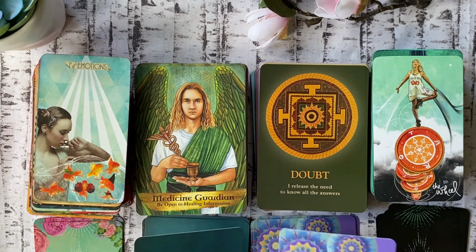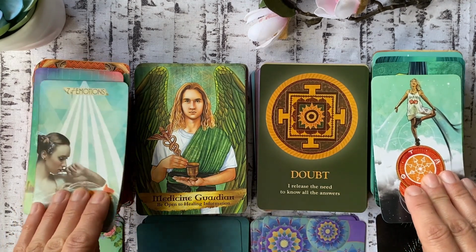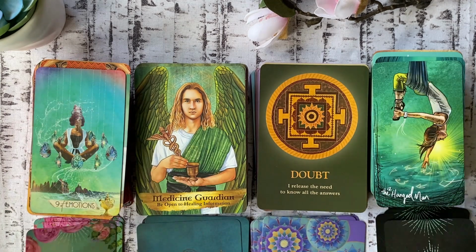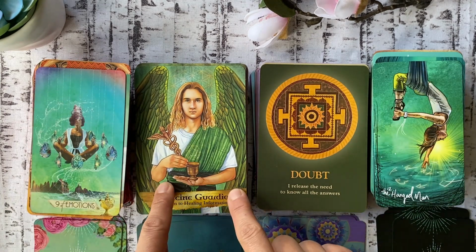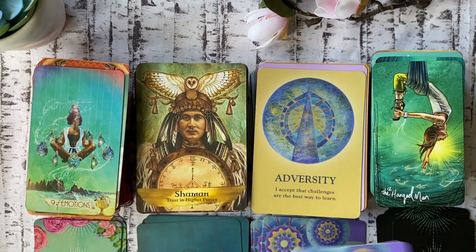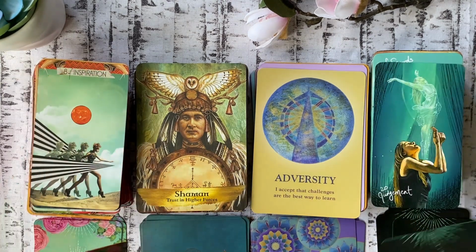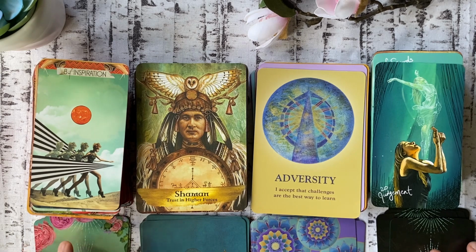Now, as far as these two oracles, I just think that they're both beautiful and they both pair well with several decks. This also pairs well with my Mermaid Tarot. It's more of a grounding energy than a mermaid, which is very watery, a very emotion filled type of deck.